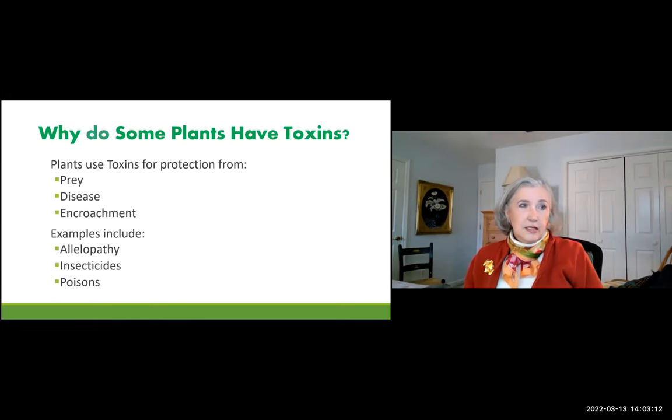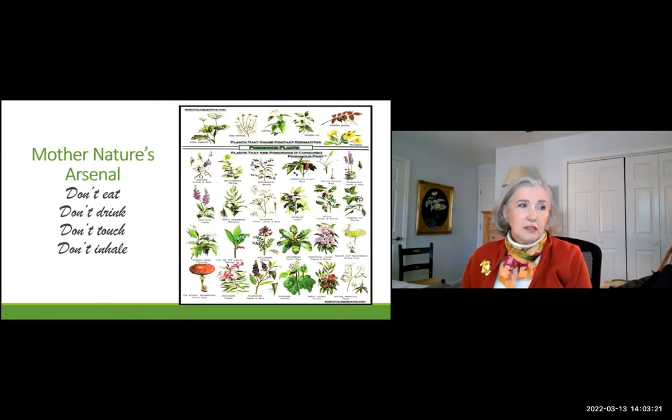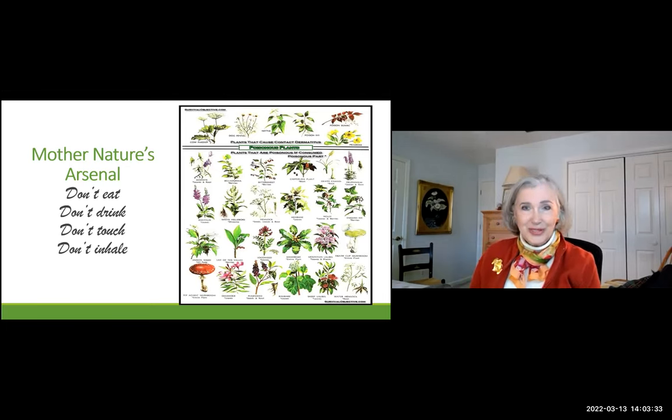So as I said, this is why plants have toxins. And here are some illustrations of plants that do, and Mother Nature's arsenal, as it were. Don't eat them, don't drink them, don't touch, don't inhale. And the dose is the poison. Pardon me, you'll be hearing that throughout my presentation.